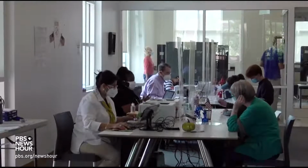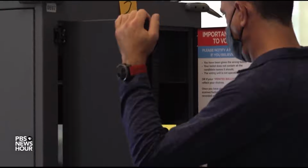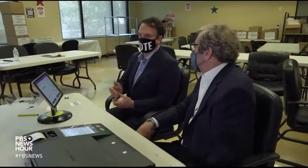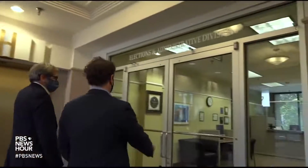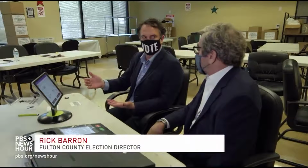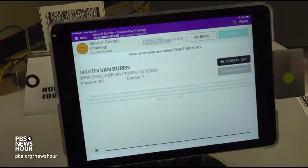Georgia's vote tallying system is a complex assortment of laptops, iPads, magnetic cards, touchscreens, printers, and scanners. Lots of moving parts. This is the poll pad. On election day, it is used to check in voters. Rick Barron is Fulton County's Director of Registration and Elections. He gave me a demo. It tells whether we've issued an absentee by mail ballot, whether somebody's voted early, whether they've voted that absentee ballot, or whether they're still eligible to vote.